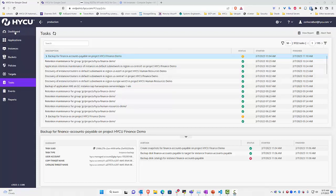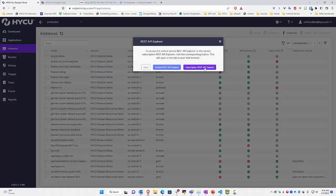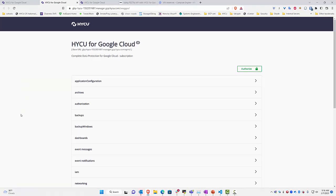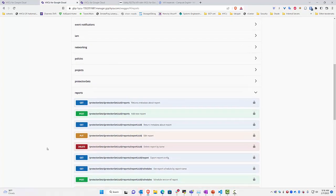You can see here I'm logged in currently inside my HYCU for Google instances. You can see all the various ones across the various projects and what the various zones and policies. If I go into my drop down here, there's an option for RESTful API Explorer. Every HYCU solution has that option, including our on-prem solution. So I can go in here and open this up, and it essentially provides a Swagger interface into the API calls that we can make for DevOps testing. You can see that I could use this to manage my reporting structure in my environment. You can see there's various commands to get information as well as to make changes via post or even to remove data using delete.